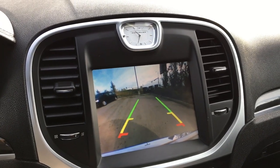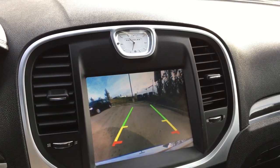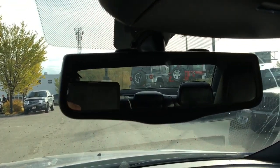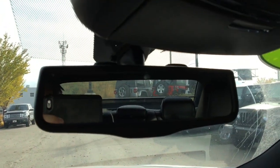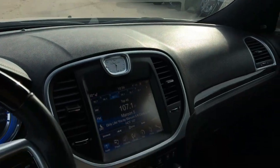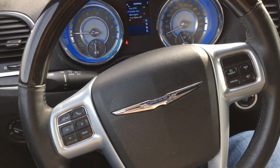If you put this Chrysler 300 into reverse and the sunshade is up, the sunshade will automatically go down. So like I'll put it back in drive right now, and the sunshade will go back up because we had it up. Fantastic. Definitely come check out this Chrysler 300 sometime soon.